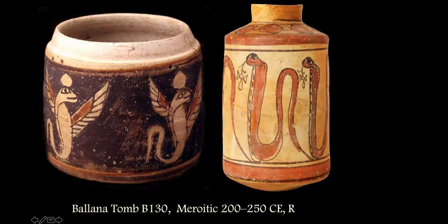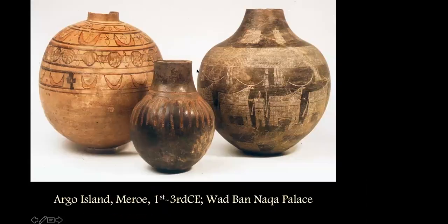Balana is one of the very late sites. They have these amazing little winged Uraeus goddesses. I love them. This one has an ankh dripping from its mouth as if it was a plant. So cute. And here's an interesting thing.